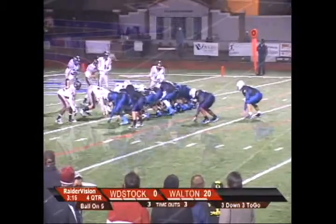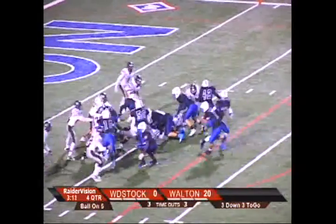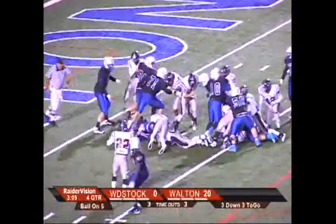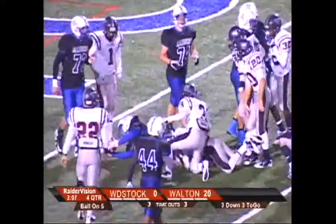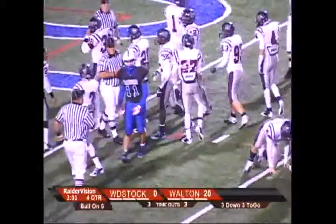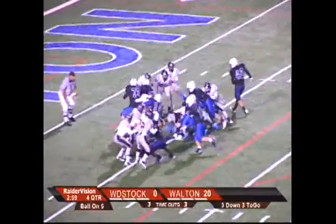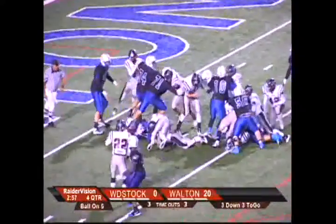So Walton breaks the huddle. And that is Brooks in motion. And they will hand it off. That is Hogue. Hogue inside the 5 down to about the 2-yard line. So 4th down and goal. Trying to see if the field goal unit's coming together, but looks like 4th and 1.